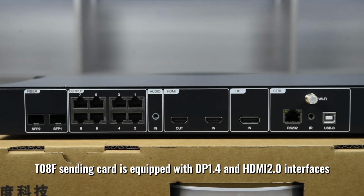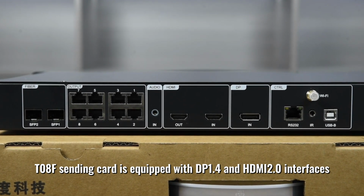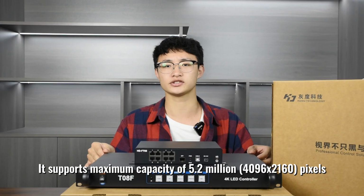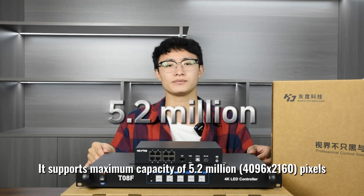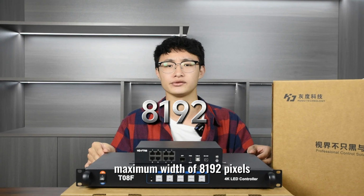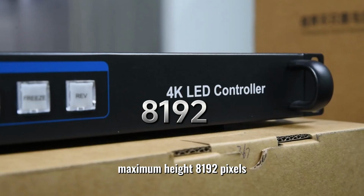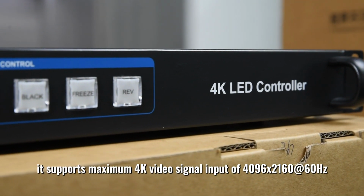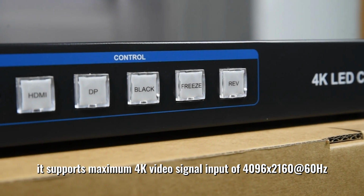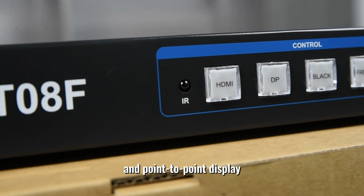T08F sending card is equipped with DP 1.4 and HDMI 2.0 interfaces, supporting two kinds of signal sources to choose one input. It supports a maximum capacity of 5.2 million pixels, maximum width of 8,192 pixels, maximum height 8,192 pixels, and multiple seamless splicing. It supports maximum 4K video signal input of 4096 by 2160 at 60 Hz and point-to-point display.